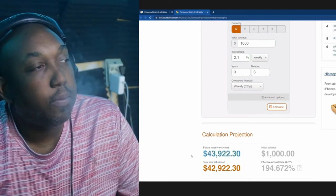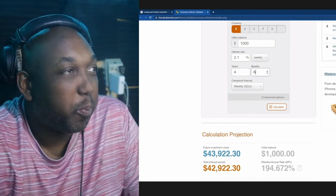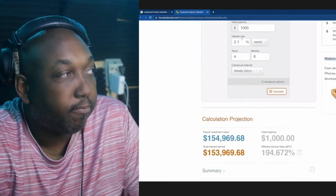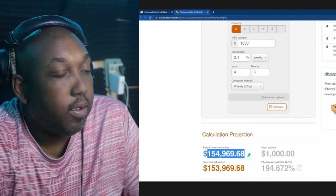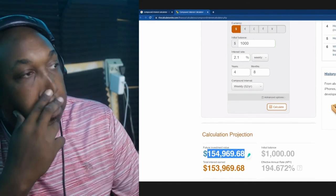So add one more year, 4 years and 8 months. That 1,000 now became 154,000. This is obviously assuming, full transparency, always an open book, that we never withdraw.